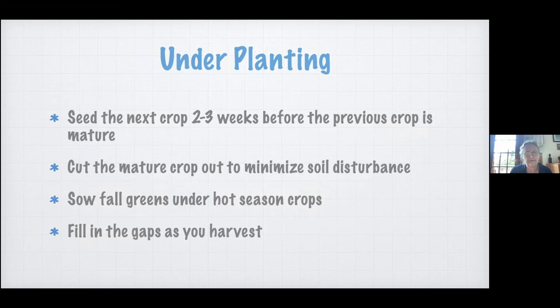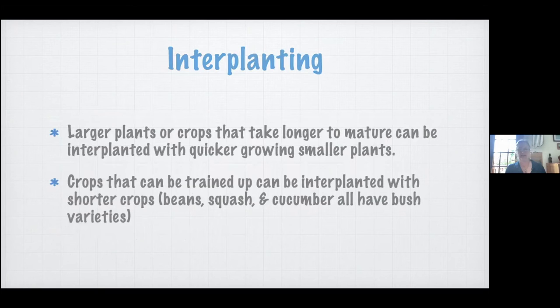A lot of your fall greens need to be planted in July or August, and it's really, really hot for those little sprouts. So if you plant them behind or in the shade of something else, it will make a big difference. And then just fill in those gaps as you harvest, have something else ready to sneak in. So interplanting, we talked about this when I was talking about lettuce and cabbage, right?